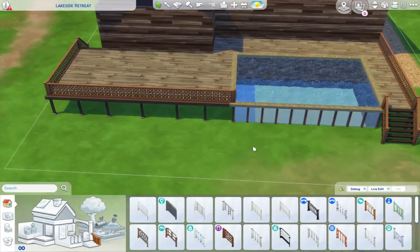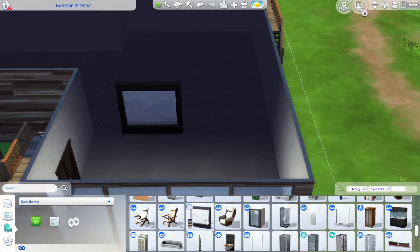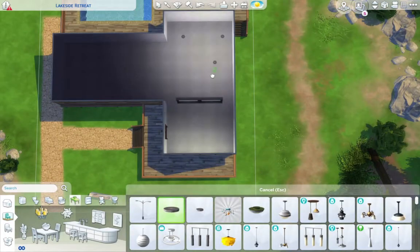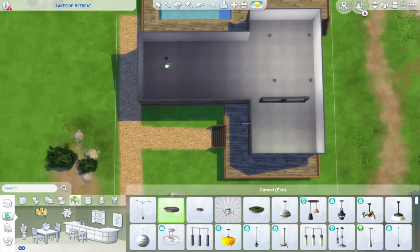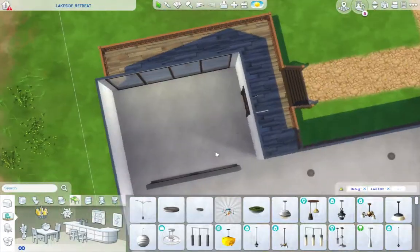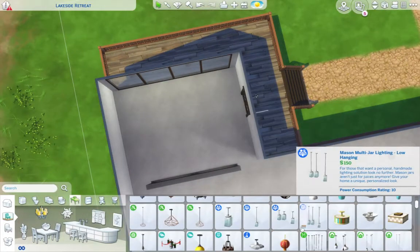So, we are going to move inside, and I'm going to use these two waterfalls in the front entry here. I was going to put a wall behind them, because I thought they would go through the wall for some reason. I thought I would make that part of the wall see-through, but it does not, and so I just have them standing there freely on their own.